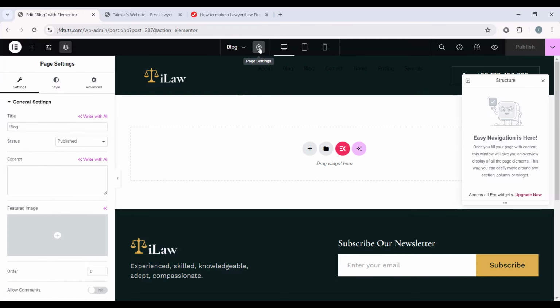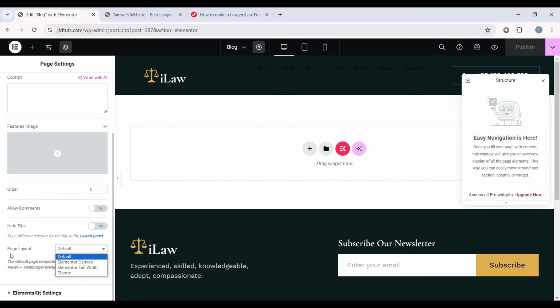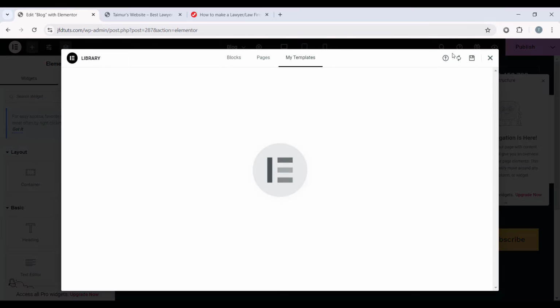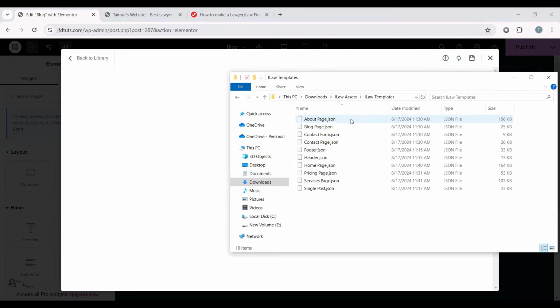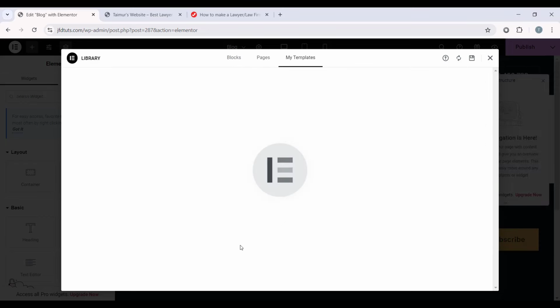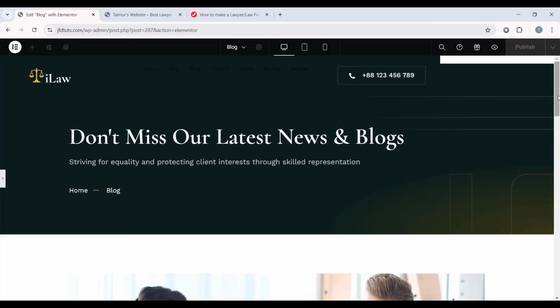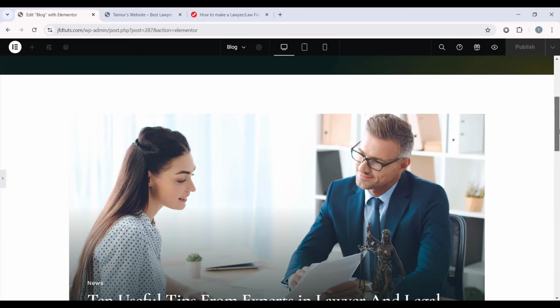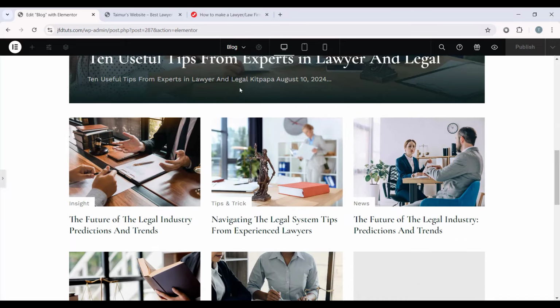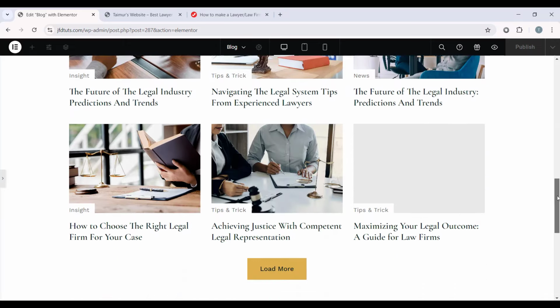And here let's first of all click on this page settings, then make this page layout Elementor full width. And here let's go to the templates and upload our template. And here this is our blog page. Let's insert this. And here we can see this is our full blog archive page where we find all of our posts at once, nicely organized like this.